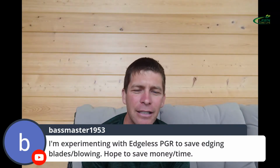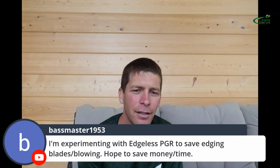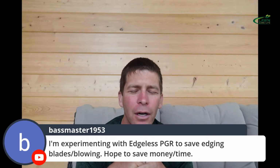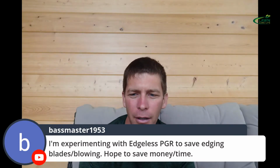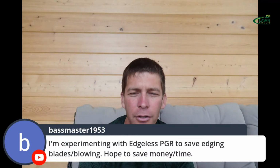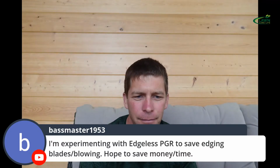All the edging, at least, if you don't want to spray the whole yard, at least spraying around the sidewalks and all that would make a lot of sense to me, using these growth regulators. So I'm definitely planning to use mine a lot more this year, and I'm going to try to start putting it out with my ride-on instead of my sprayer.